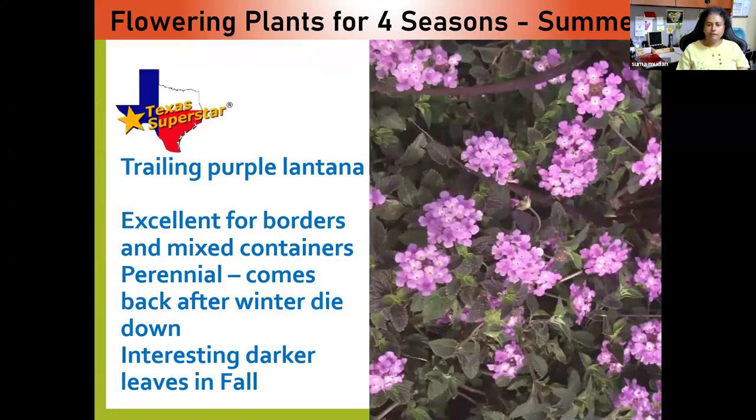And this is one of my favorite plants, and this is a perennial, trailing purple lantana. We saw the yellow lantana, but this is a trailing lantana. That means it actually flows over the bed or over the container, over the box. And the other interest is in fall, the leaves change color into bronze. In spring and summer, they're bright green. And in fall, they become this bronze. It's very interesting.